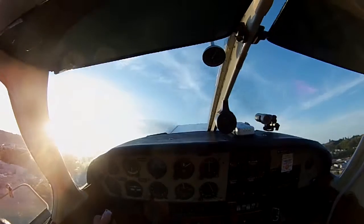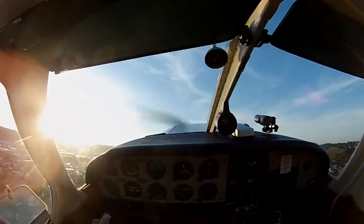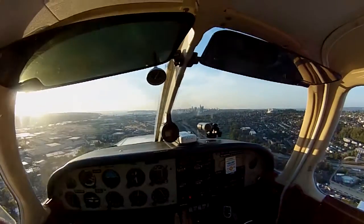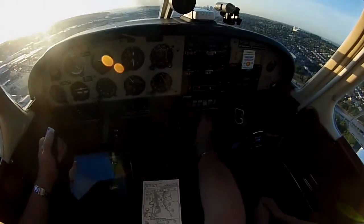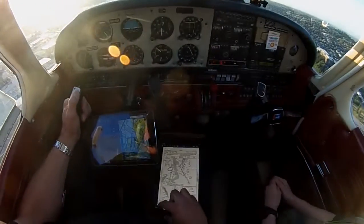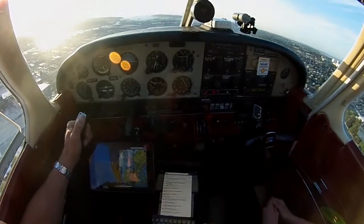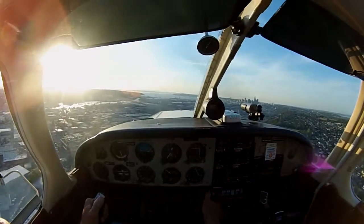Tower, 379 visual to 32 left. 379, Seattle Tower, good evening. Wind 310 at 9, runway 32 left, clear to land. 32 left, clear to land, 379. 03 Yankee, ground point enter. Ground, thank you, good day.